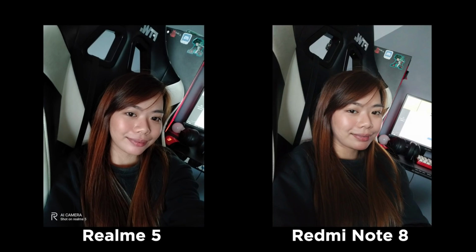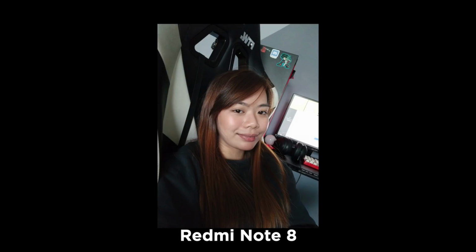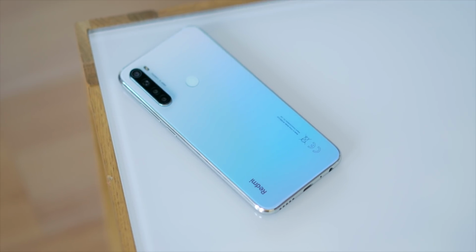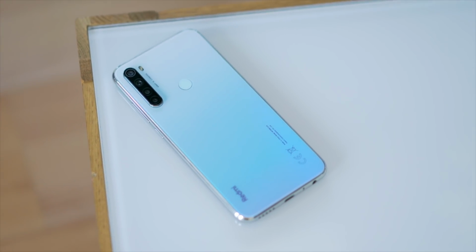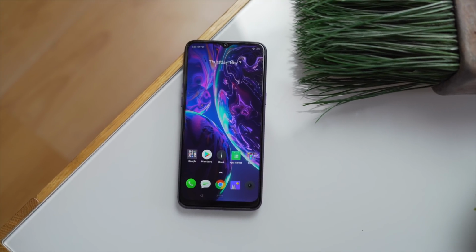As for normal selfies, you can expect good quality from both, especially under good lighting conditions. Then again, expect more contrast and details from the Realme 5, while you'll get a softer and more natural looking shot from the Note 8. Okay, so on paper, the Redmi Note 8 really has an edge, especially with a 48 megapixel lens, but upon further use and observation, I think it's clear that the Realme 5 takes the cake for cameras.